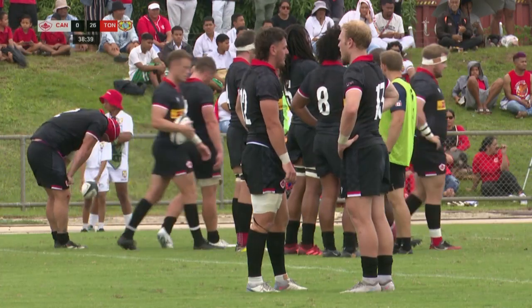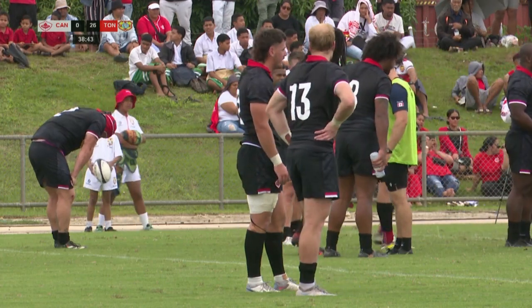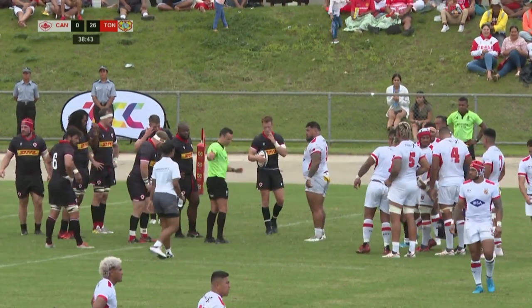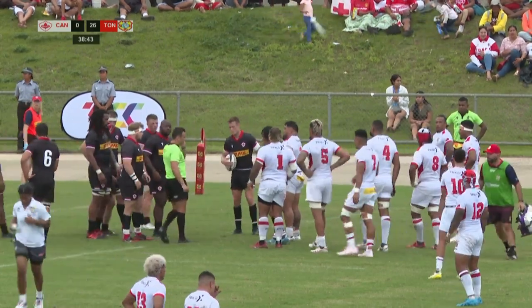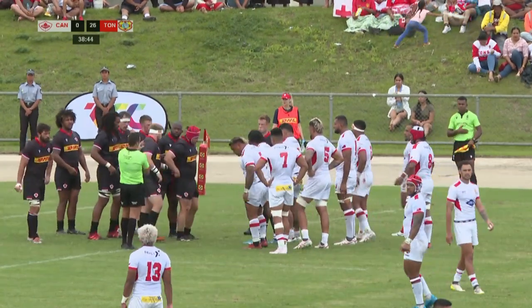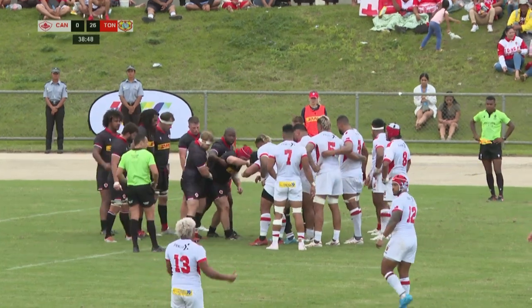I think the referee's going to go back to scrum. Tonga get the put-in after the turnover, and Higgins is going to throw that in. What's the time, guys? Let me know the time, please. Time back on.